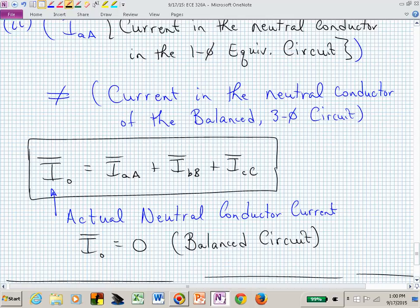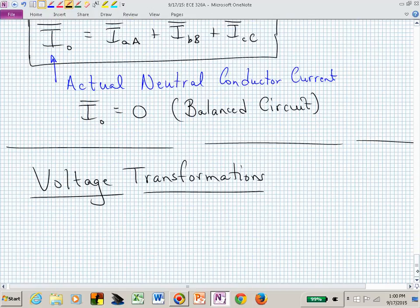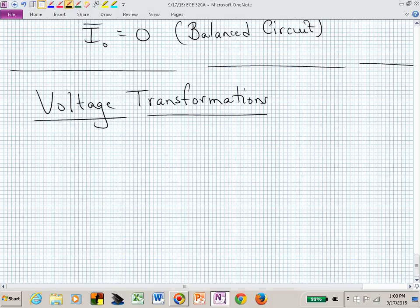Now I will slow down. What I want to do now is look at these voltage transformations. And by that I mean, let's look at what happens when we have a Y-connected load. Because that's when the phase voltage and the line voltage are different. In a delta connected, they're the same.